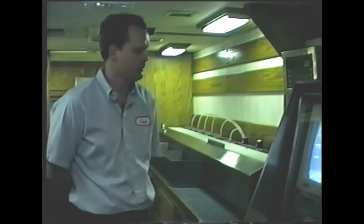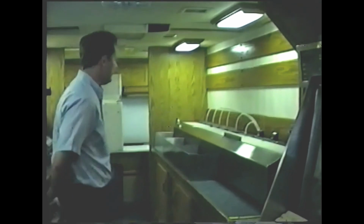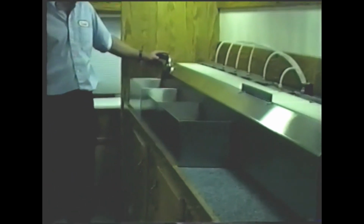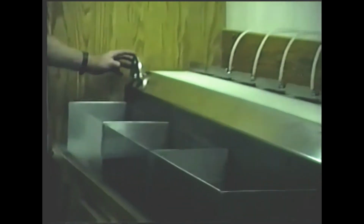Quite often in hide sorting, for example, we'll have an operator that's doing a visual grade by what type of brand a hide will have. And we're also not limited to any type of conveyor. The only real requirement of the conveyor is that it be a positive drive and that we be able to attach an encoding wheel to that drive. That encoding wheel allows us to measure the actual movement of the belt.